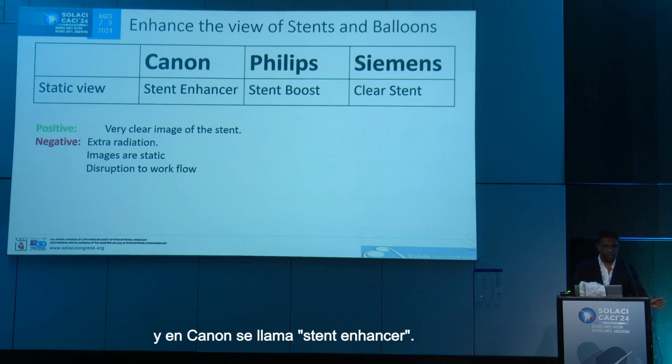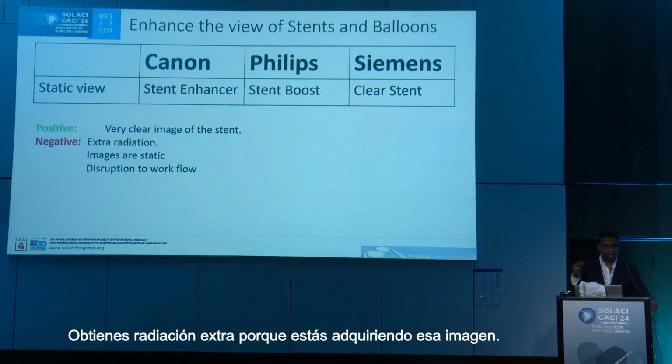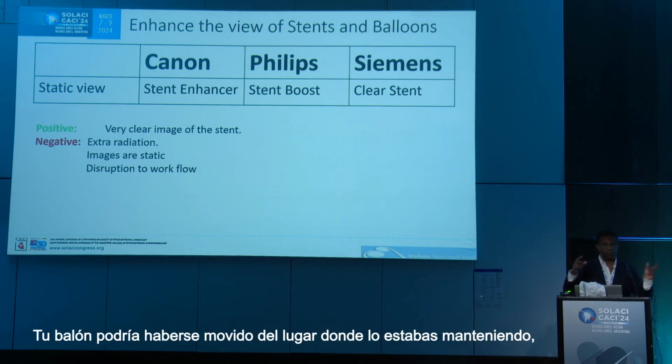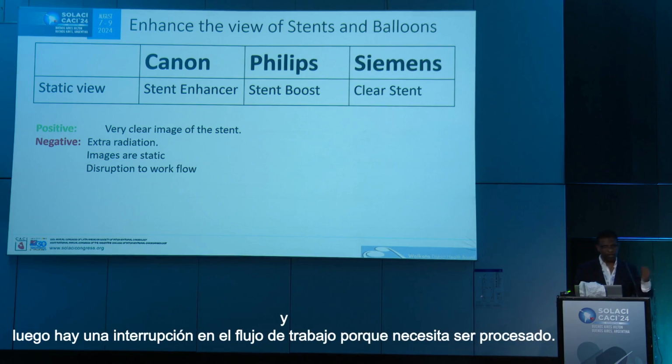In the Canon lab, it is called stent enhancer. They give you the same thing, a very, very clear image. But what are the downsides? You get extra radiation because you are acquiring that image. The images are static, so by the time the image is static, it is different to the heart that is moving. Your balloon might have moved from the spot where you were keeping it. And then there's disruption to the workflow because it needs to be processed.